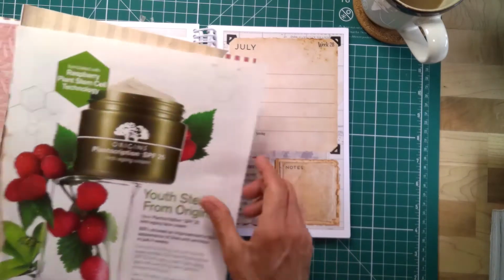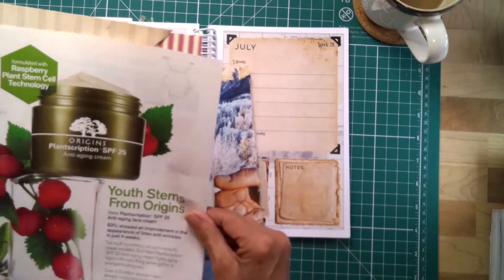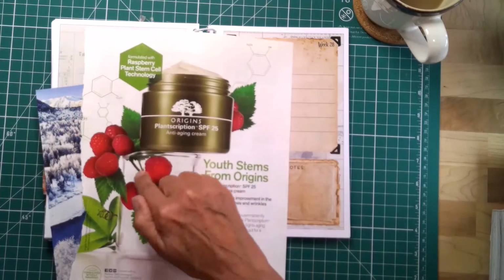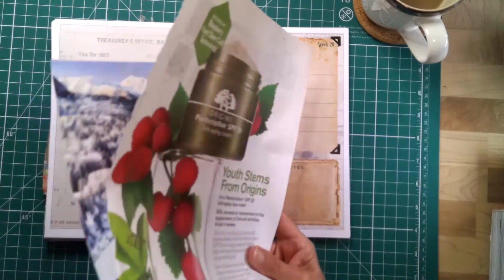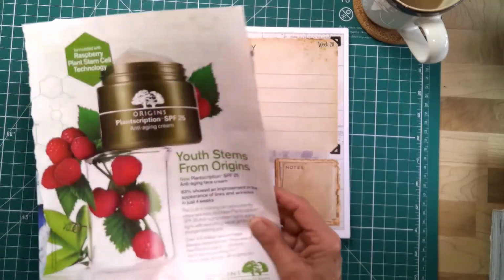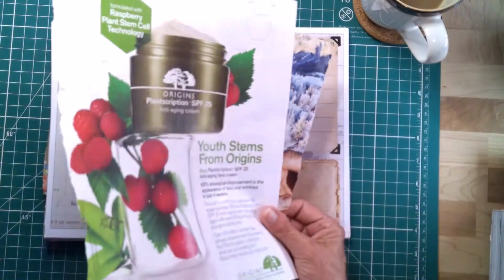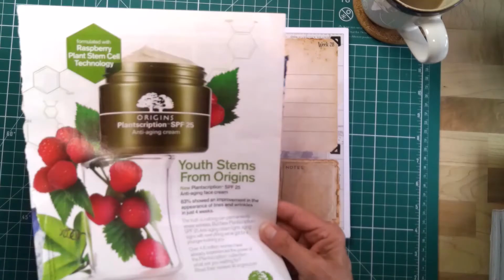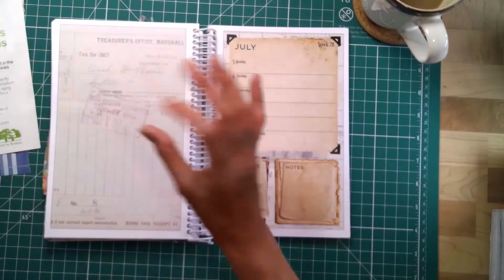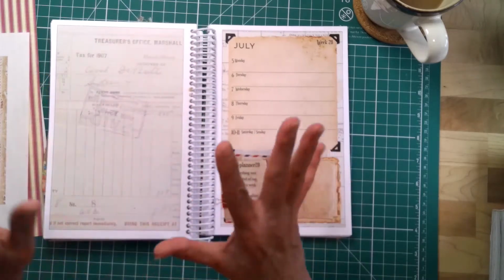An image from a magazine. Could be something here. Or I saw these berries and I thought maybe I could use those. So the only magazines I currently have in my home are like Somerset Studios or the Food Network magazine that I used to have a subscription to. So my choices of magazine images is pretty slim. So anyway, that's what I have out.